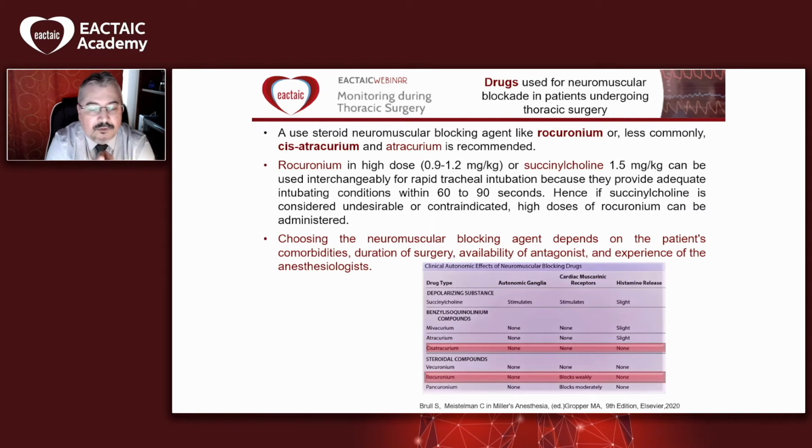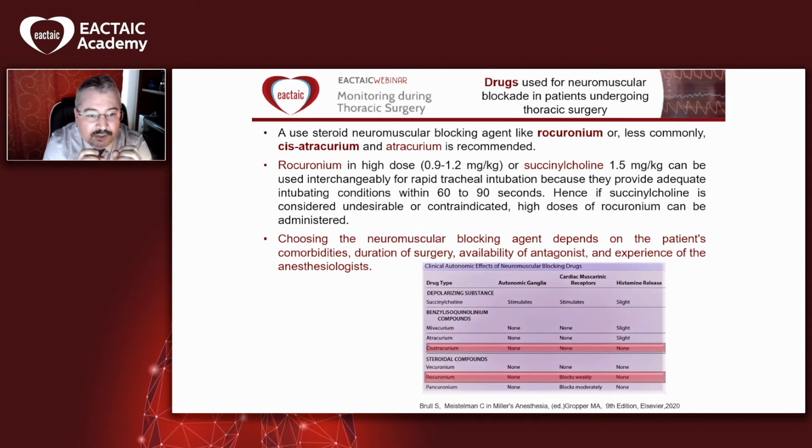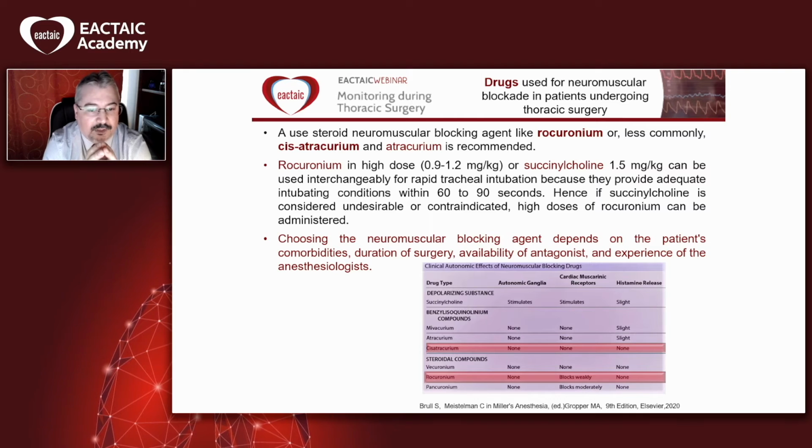What can we use for muscle relaxation in thoracic surgery? The use of a steroid neuromuscular blocking agent like rocuronium, or less commonly cisatracurium and atracurium, is recommended. As I mentioned, intubation with a double lumen tube could be very difficult, and sometimes we need very deep relaxation. Rocuronium in high dose, about 1 milligram per kilogram, or succinylcholine 1.5 milligram per kilogram can be used interchangeably for rapid tracheal intubation, because they provide adequate intubating conditions within 1 minute to 90 seconds. Hence, if succinylcholine is considered undesirable or contraindicated, you can use a high dose of rocuronium for the intubation.